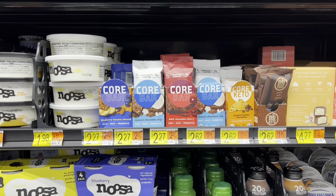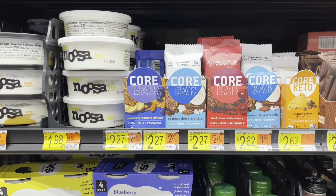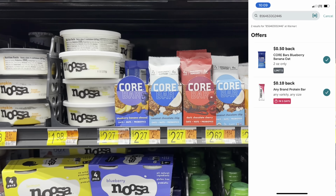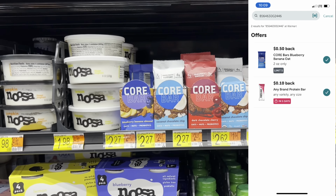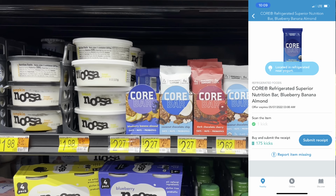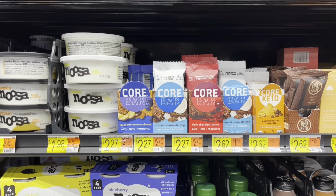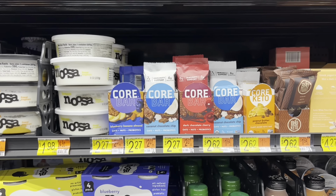Now for a nice double Ibotta rebate deal, I'm gonna grab this Core Bar here for $2.27. Submit to Ibotta for 50 cents and 10 cents back, then submit to ShopKick for 175 kicks. Multiply that by 0.004 is how you get the value of 70 cents. Makes one of these just 97 cents.